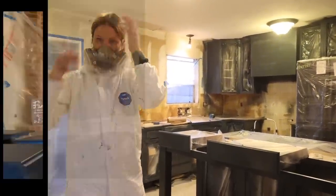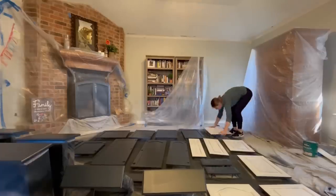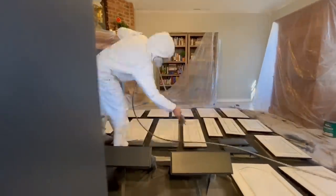Oh, so good. The next day, I went back by myself to flip all of the doors over, paint that side, and get coats 2 and 3 on all of the cabinet boxes.